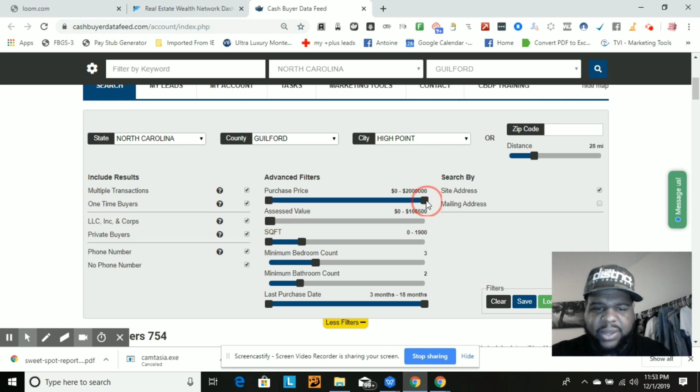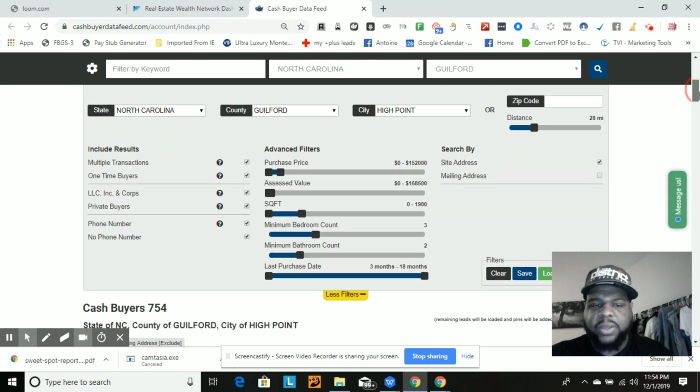I keep it at 168. That's the only thing I don't like about this particular software. You got to do it like this. So we'll keep it at 152. Okay, so we got all that.